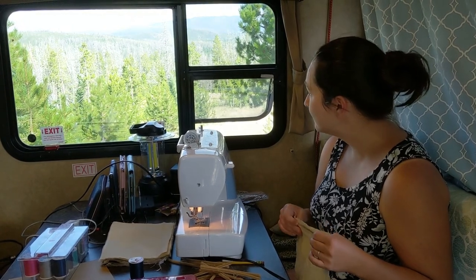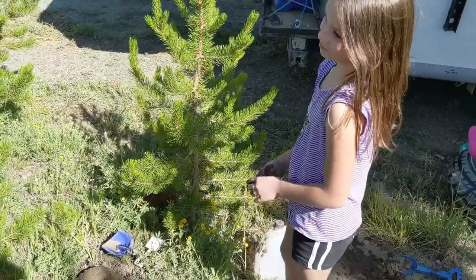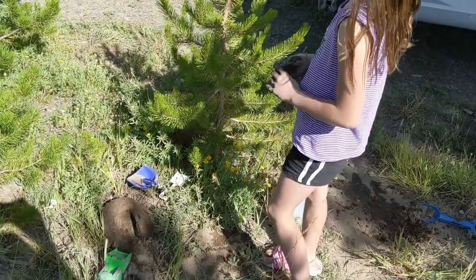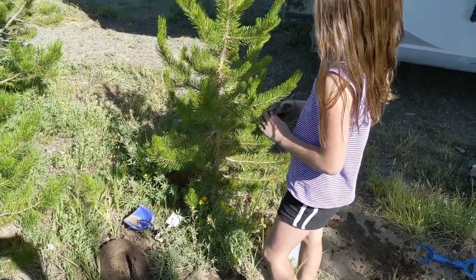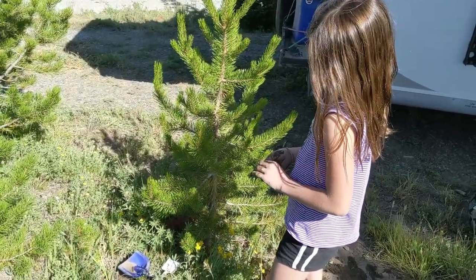Exactly, yeah. I built a little house thing for toys. You made a little house? Yeah. Out of the dirt here? Yeah. Well, that's neat. That's my sand.